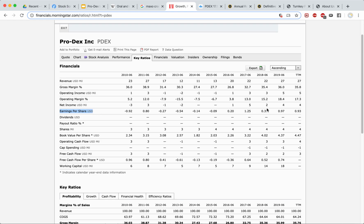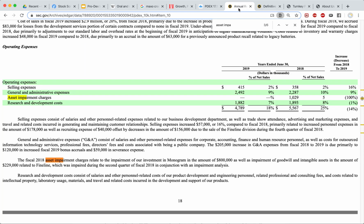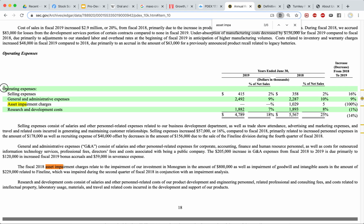Oh, by the way, one more thing I want to talk about is the earnings per share. You see 2016 it was 20 cents, then it increases. Then in 2018, the earnings per share suddenly drops a lot. So what happened was I went and checked the annual report. There's this thing inside the operating expenses called asset impairment charges. In 2018 there was a 1 million write-off in this category, while in 2019 there is nothing.